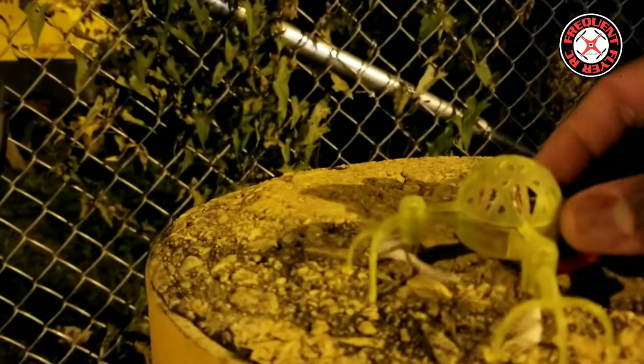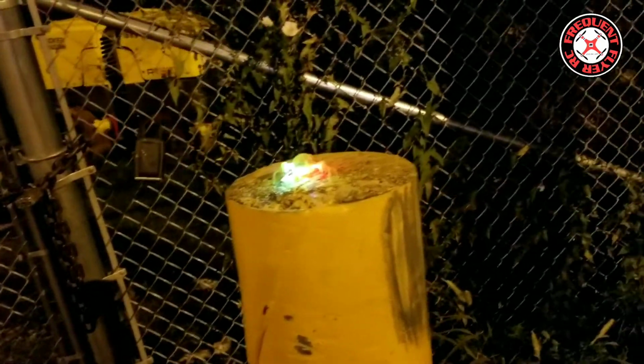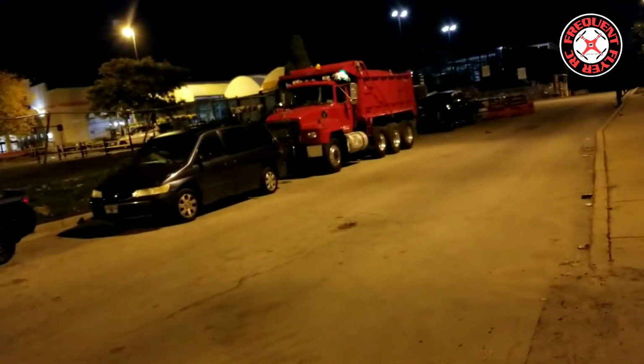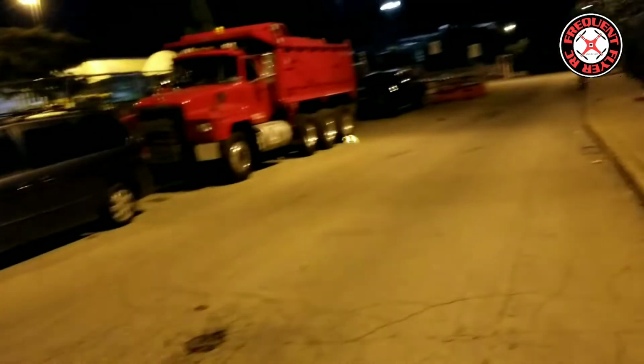So let's get it up in the air. Not sure how long this thing is going to hold out. Hopefully it's level. So we're going to go straight to high rates with this thing. Check it out. Not even sure how long this thing is going to fly. It flies pretty good though.